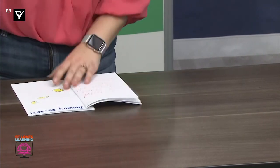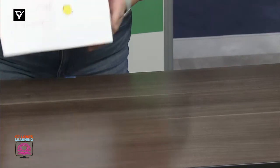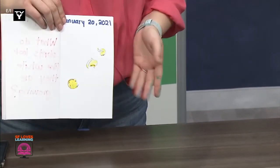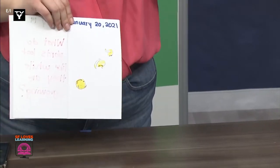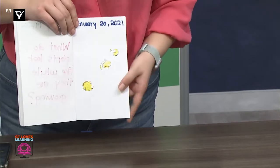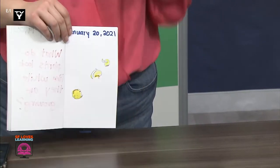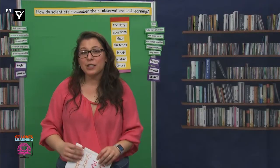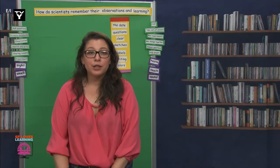All right. Whew. I am sure glad that these seeds are so big. It made it easier to add the colorful details. Well, what do you think of my new sketch? I agree. It looks so much better. Scientists, I'm happy that you were able to help me. And I'm glad you also had a chance to add something to your notebook.